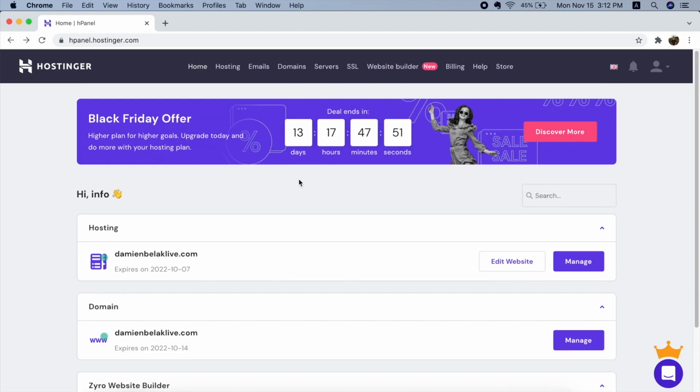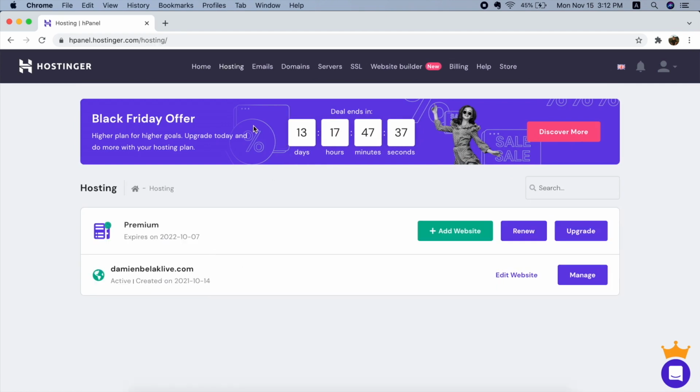Now, what I also love about Hostinger is the simple interface. So if I go to hosting, you can see that this is my hosting plan. I can add a website to it, renew, upgrade, and here is my website that I currently have. So I can edit the website, manage the website. So this is the hosting.